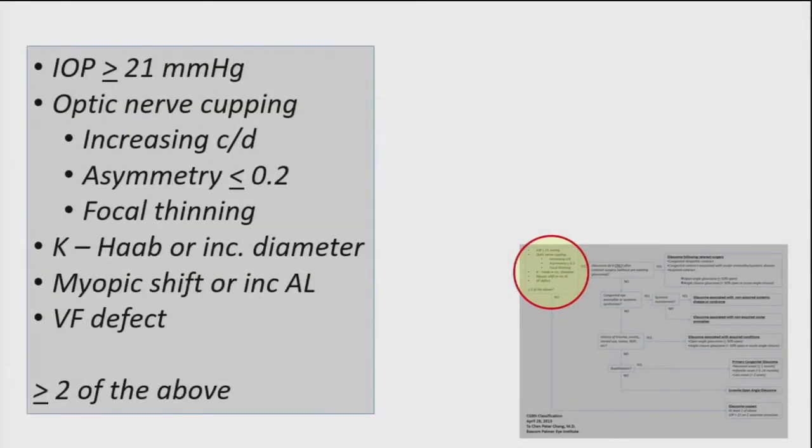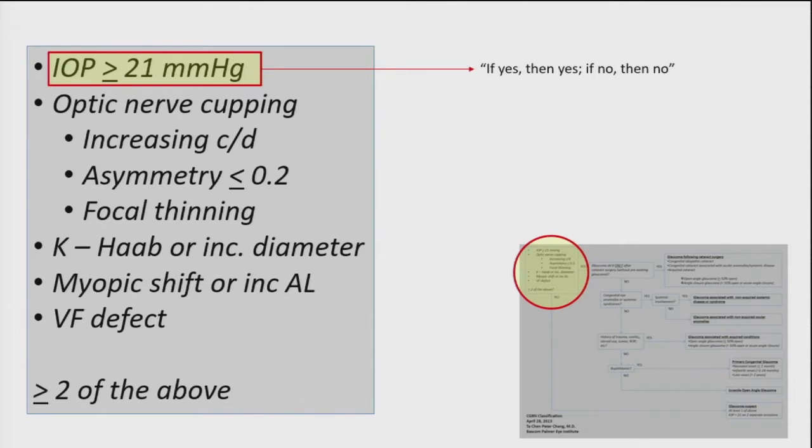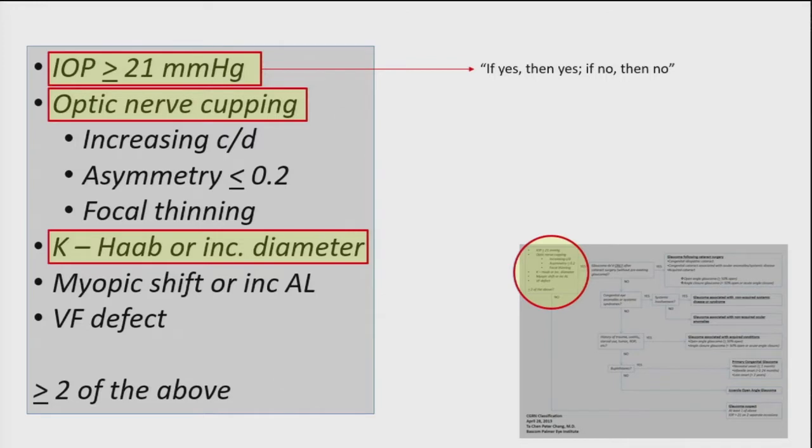Again, with the diagnostic criteria, pressure in this case is a little bit more helpful because the cornea is clear, so you can believe what you're measuring. We're dealing with cupping, and so we're relying again on the presence of Haab's striae or increased corneal diameter, as well as myopic shift, to make the diagnosis.